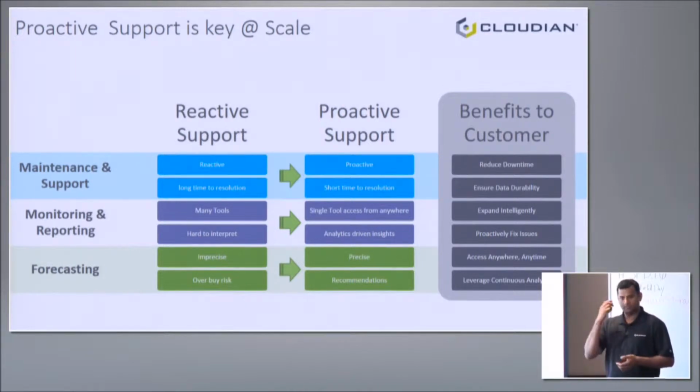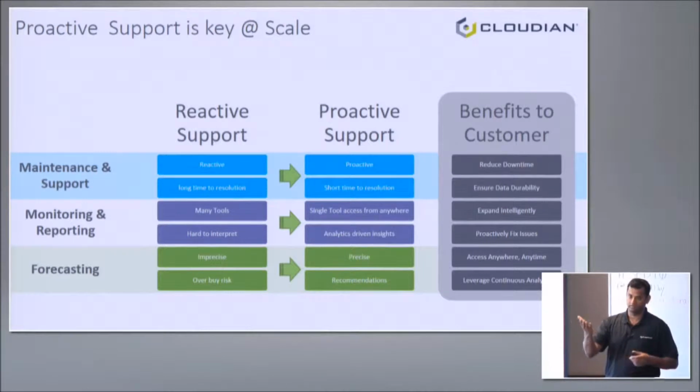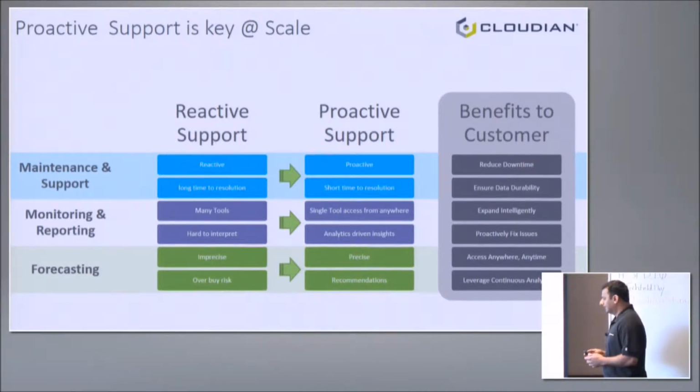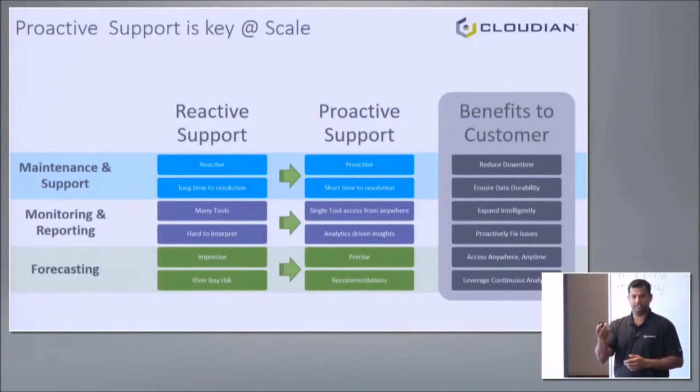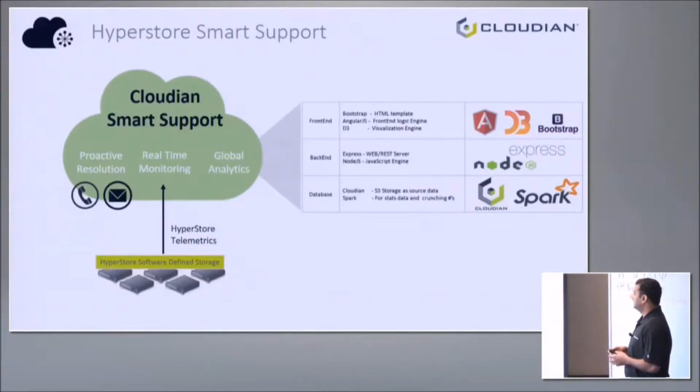Rather than a customer picking up a phone and calling me when an issue happens, I want to go to a mode where Rajesh here from the support team detects a problem, picks up a phone, and calls the customer, right? Completely opposite mechanism. The idea here is to keep that support window as short as possible. Let's find out what the problem is, and let's offer recommendations as to what needs to be done. I'll give you some examples of how this is proving out to be a pretty good thing.